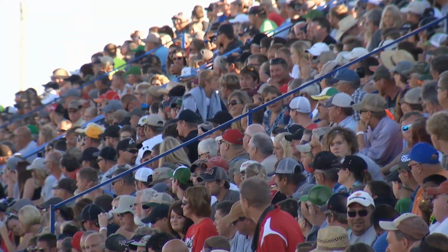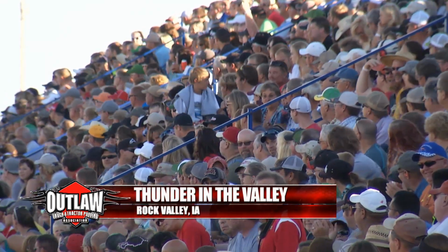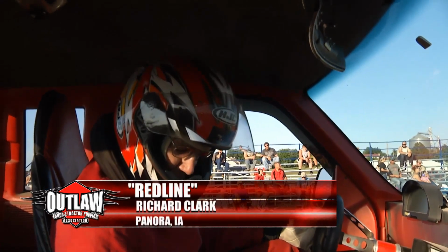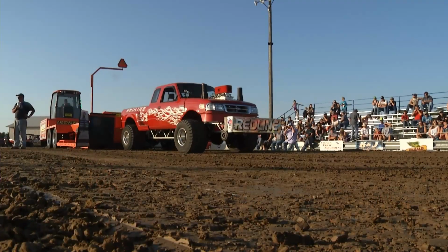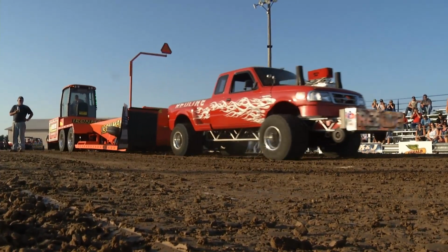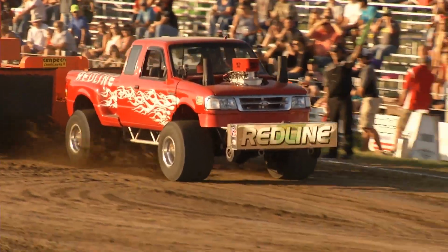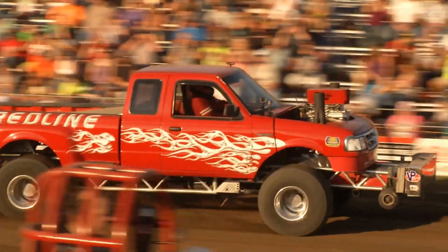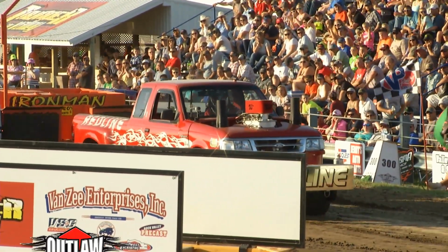Welcome back to Rock Valley, Iowa, Thunder in the Valley, the Outlaw Truck and Tractor Pulling Series. Modified four-wheel drive trucks. This is Richard Clark. He is one of the most consistent drivers in the Outlaws four-wheel drive class. The man I'd want to drive my four-wheel drive truck. He was a little shaky on that start right there, got a little bouncy. Leveled out. His motors always do sing very well.